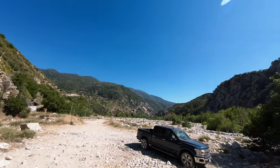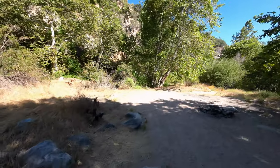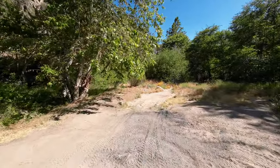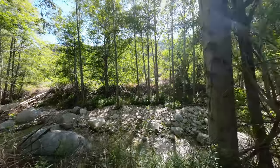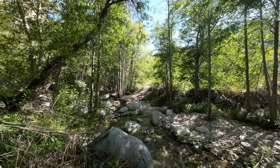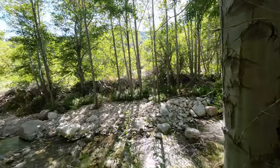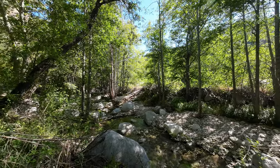Really pretty down here too, though. So there's this nice little camp area next to the Santa Ana River. I'm going to take a quick walk down to see what the river looks like. I'd get closer, but unfortunately it's too grown in, but very beautiful. And I think on that note, it's probably time for me to start heading back.